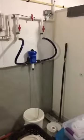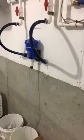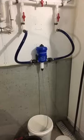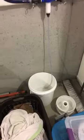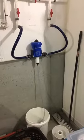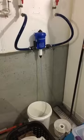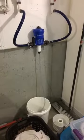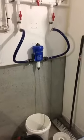A couple things that you're probably hearing right now, some clicking noises. These are called dosatrons. There's one for each room, and what it allows me to do is run medication through the water. These pigs currently have a little bit of strep in them, which is common for pigs of this age and size, that I will show you here in a little bit. But this is one of the medicines that I'm able to run through the water.